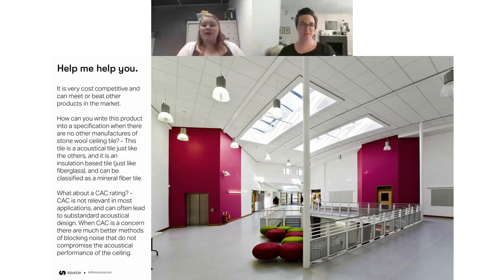So CAC is not necessary when the walls go to the deck. A lot of times there are some manufacturers out there talking about total acoustics, where you have to have both to have a good ceiling. That's not true. You do not always have to have a CAC, and a CAC is a measure of speech privacy room to room, and ceilings just don't do a good job at blocking sound. They're really good at absorbing sound, but they're never going to block 100% of the noise going over.